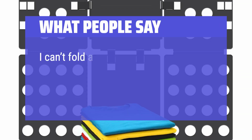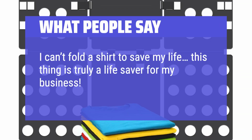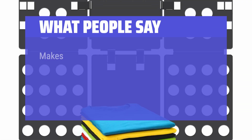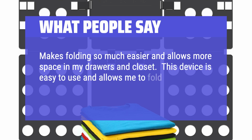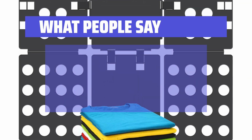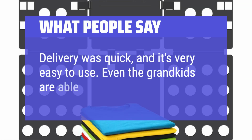What people say. I can't fold a shirt to save my life. This thing is truly a lifesaver for my business. I can fold fast and it looks good too. Makes folding so much easier and allows more space in my drawers and closet. This device is easy to use and allows me to fold more clothes, more neatly and a lot faster. Delivery was quick, and it's very easy to use. Even the grandkids are able to help with folding.